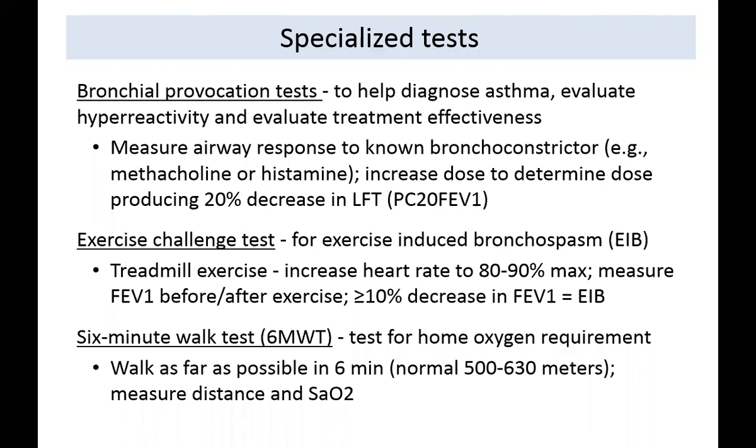Exercise challenge test. This is to determine if someone has exercise-induced bronchospasm or exercise-induced asthma. Treadmill exercise to a certain level, increase the heart rate, and then you measure FEV1 before and after exercise. Anything greater than a 10% decrease with exercise is considered exercise-induced bronchospasm. I'm not familiar with the 6-minute walk test, but it's where they ask someone to walk as far and as fast as they can in 6 minutes. It's to determine the requirement for home oxygen therapy in someone with COPD.